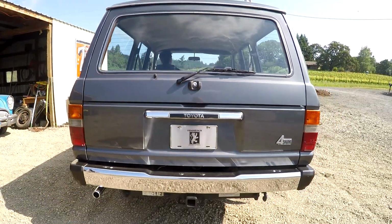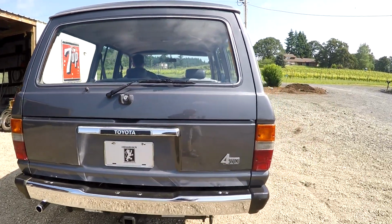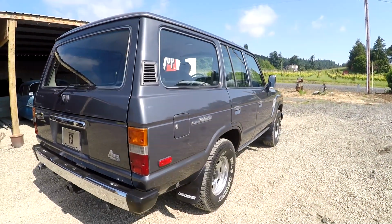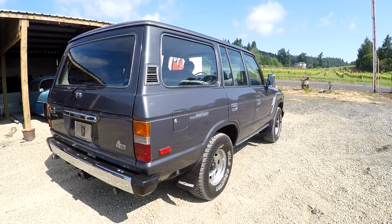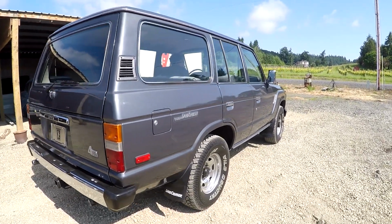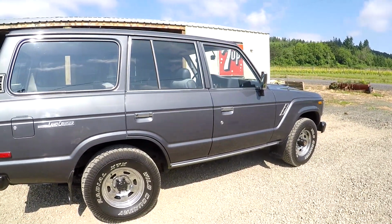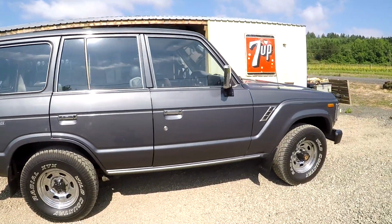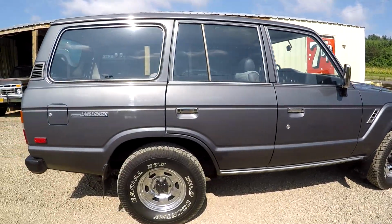It's got a tow package on it. We did put a new muffler and tailpipe on it. We put new shocks on it. The brakes have all been redone. We put an oil pan gasket on it, transmission pan gasket and filter. Believe it or not, these things have right around 16 quarts of transmission fluid. Amazing. About these cars, you learn something new every day in general.